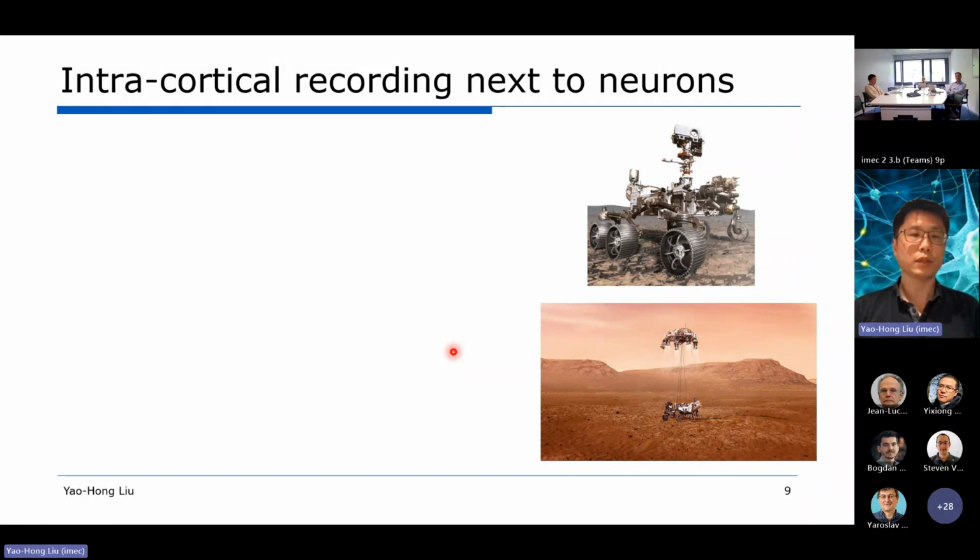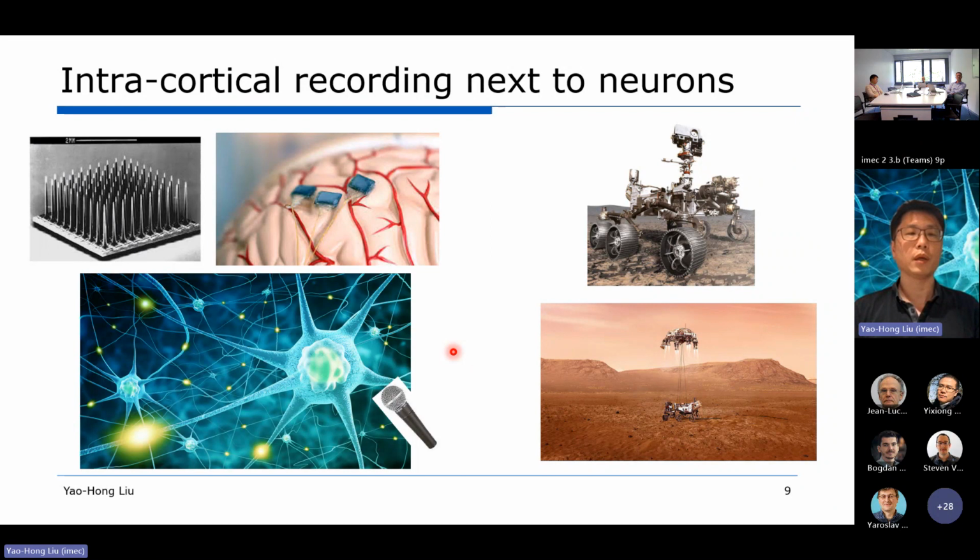So actually, we are doing the same thing to try to understand our brain. We have these intracortical sensors. They are inserted into the brain, into the cortex, and then you can record the electrical activity of single neurons. One FDA approved example is the Utah array. It has lots of needles with electrodes, and they are inserted into the cortex, so you can really record the firing of the neurons.